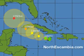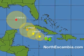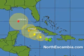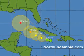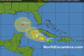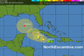Gustav is located near latitude 18.1 north, longitude 76.6 west. That's about 15 miles east-northeast of Kingston, Jamaica, about 310 miles east-southeast of the Grand Cayman Islands. Those numbers, once again, if you're tracking it, latitude 18.1 north, longitude 76.6 west. Gustav is moving towards the west near 6 miles per hour. A turn towards the west-northwest and the northwest is forecast in the next couple of days.